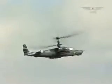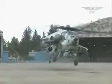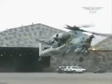But still, the most serious competition went on among combat helicopters. It started in the 80s and still continues today. The two competitors are Mi-28 and Ka-50, which took off in summer 1982. Development of those machines was assigned by one and the same resolution of the government.